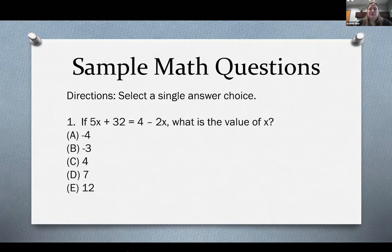The proper way to do it would be to solve for x. So if it's been a while since you've done algebra, when you're solving for x, you need to do anything in parentheses, do anything in exponents, and move all the x to one side. So I would have 5x, the other side has negative 2x, so I need to add 2x. So 5x plus 2x is 7x, plus 32 equals 4. Get everything that's not x on the other side. 4 minus 32 is negative 28. So I have 7x equals negative 28. Divide both sides by 7 because I just want 1x, not 7x's. And then I end up with x equals negative 4.